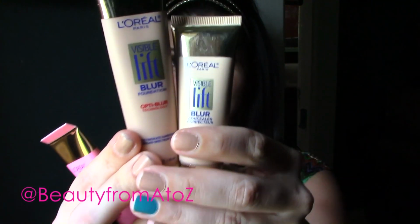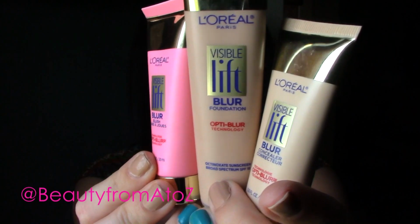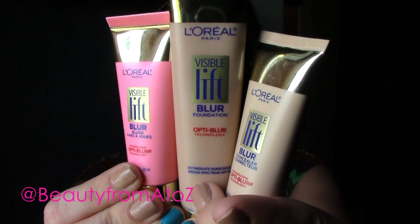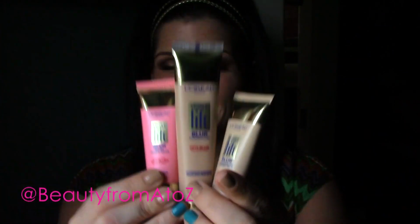So the products I am talking about are from L'Oreal, and they are the Visible Lift Blur. I got the foundation, concealer, and then they have these blushes. What do they call it? Just Visible Lift Blushes, Optiblur. And that's what they all look like there. This lighting isn't the best. I was trying to get the right settings on my camera. Like I said, my setup isn't the best right now, so I'm just doing the best I can. But I was very intrigued by these. Oh, my hair, of course, crazy.